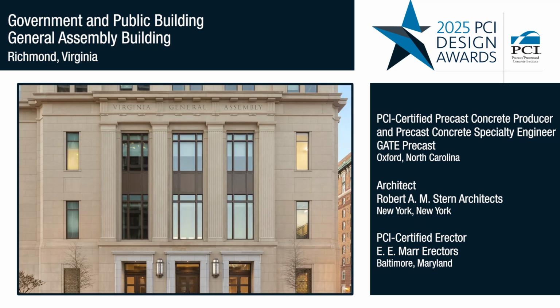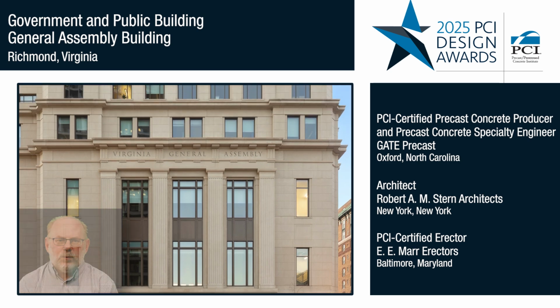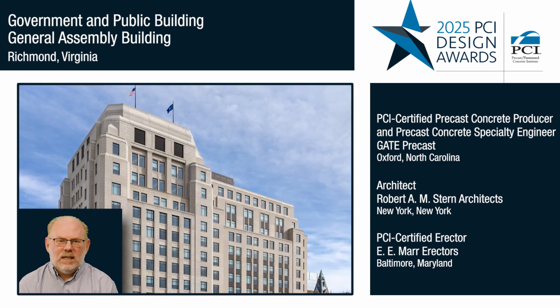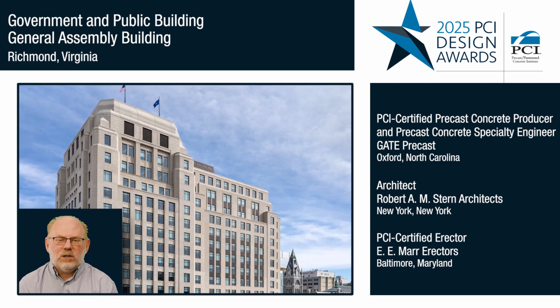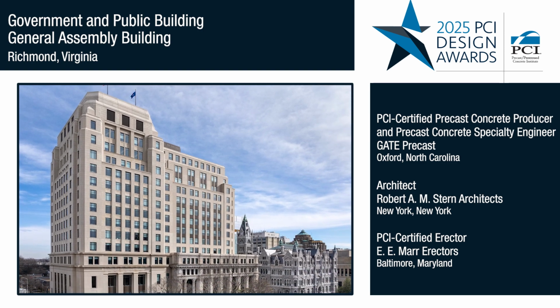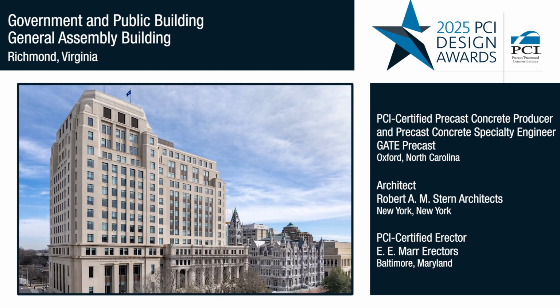Also, because of the cost savings of the precast solution, the precast concrete was able to incorporate the level of details and reveals needed to complement the historic structure. The ideas and methods used to preserve history and tie it together in a new building made precast concrete the obvious choice.